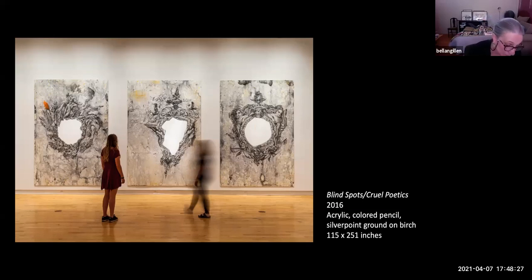The main imagery in this piece consists of cartouches. And those are the big circular images that run across the three big panels.